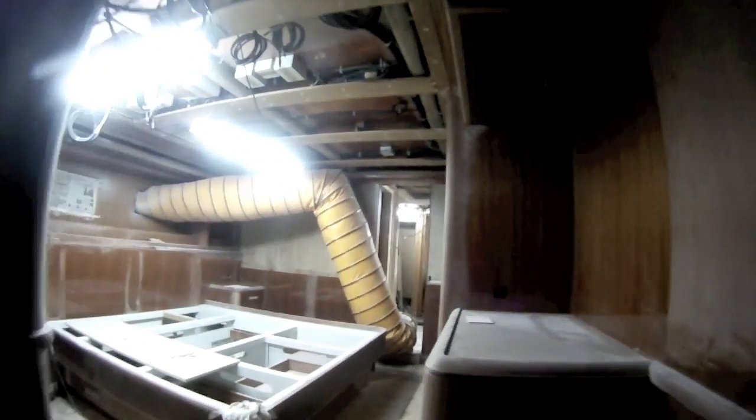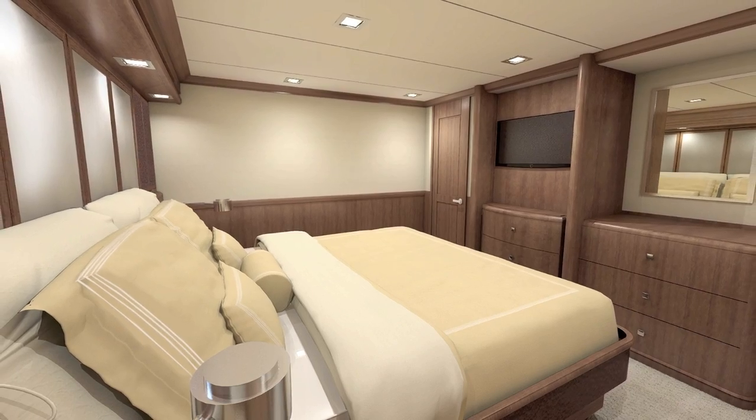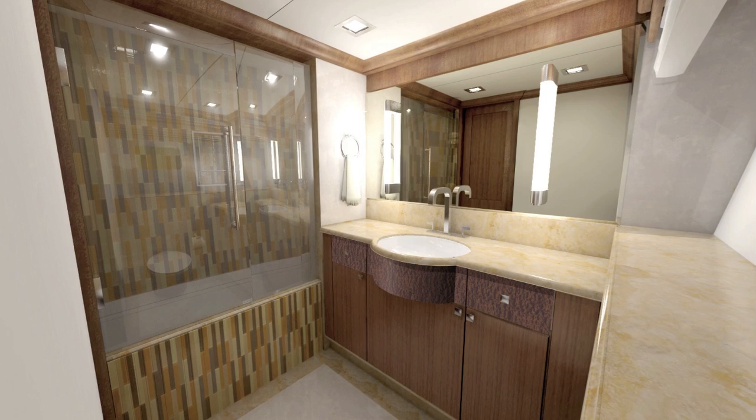We're still in the galley area, and this passageway here leads down to the crew quarters below. Now on the lower deck, we see one of the 3 king guest staterooms. Also in this area is a twin guest stateroom. Each of the guest staterooms has its own head and shower.